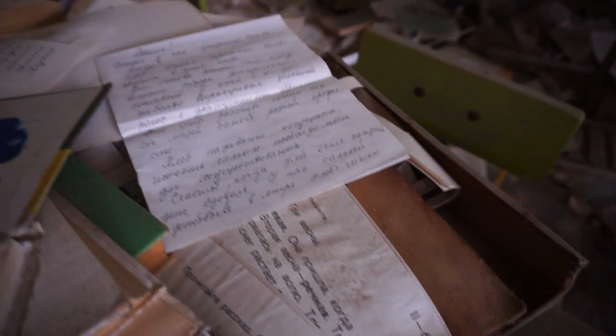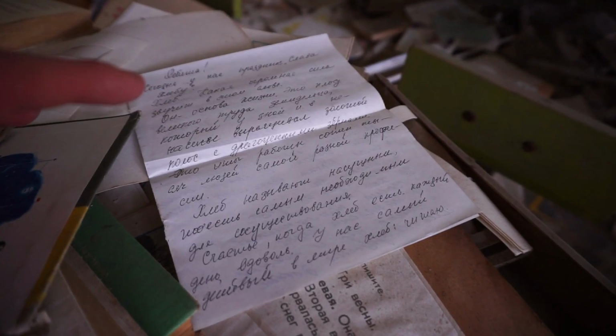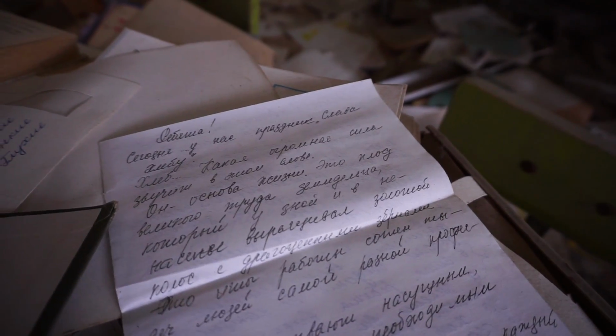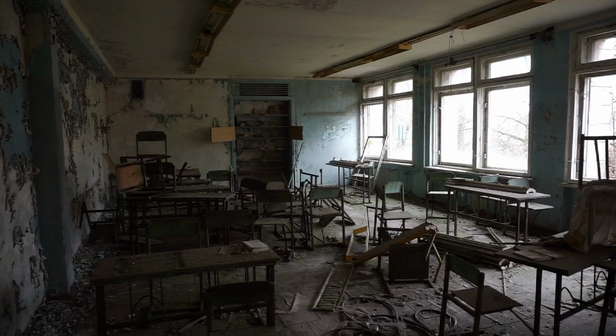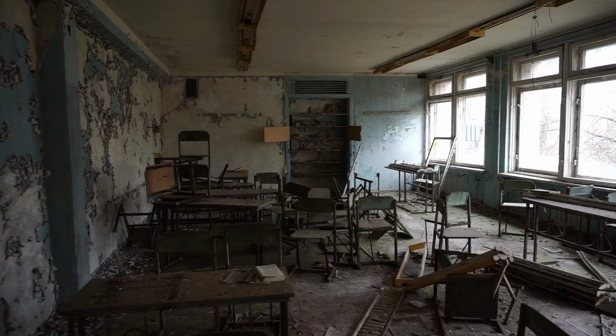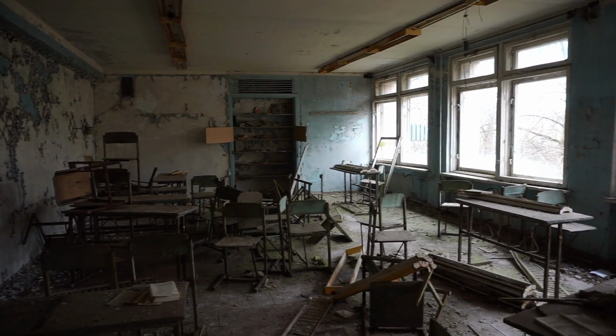So guys, here is a poem written by one of the students that used to come to this school. I'm not quite sure what it says, but that is fascinating. Guys, we've entered one of the physics classrooms now. As you can see, there isn't much left in this classroom, but I want to show you as much as I can.